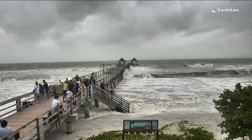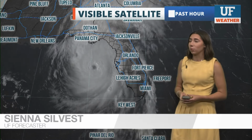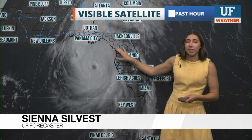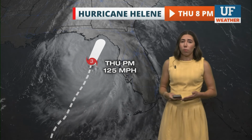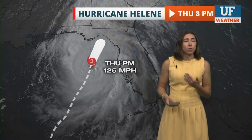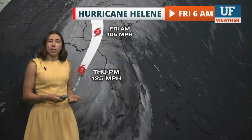That's right. You can just see the sheer size of Hurricane Helene here on this visible satellite. You can see its size, its magnitude compared to the state of Florida. Now, if we take a look at its track, you can see that it is going to hit the Big Bend area later tonight and going into tomorrow morning. It hit Category 3 major hurricane status around 2 o'clock this afternoon. It is currently at 125 miles per hour and moving around 21 miles per hour towards the Big Bend.